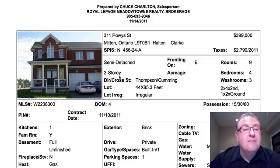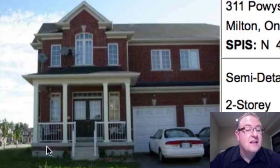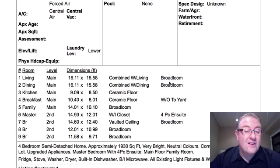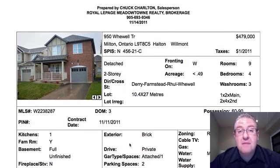Okay, so 311 Powies, no photos, and it's at 399, semi-detached. Most of the time these have a nice 9-foot ceiling. It's got a 44-foot wide yard. Really nothing to go by on the description. Looks like there's carpet inside. 1930 square feet. Maybe, you never know. I think that size certainly compares with some of the Mattamy stuff that's been selling in that range.